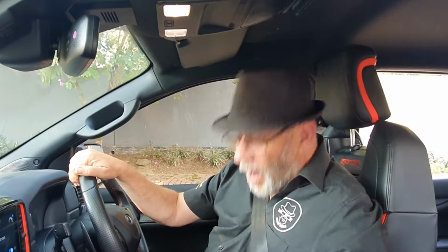It's not the fit for purpose factor. It's not the, is this really what I need or don't need, or is there a lesser model that suits me better? It's, I want to be seen in a Raptor. And if that's what you want, and so many people do, buy one. Go for it. It's worth every cent of the approximately 1.2 million rand purchase price.